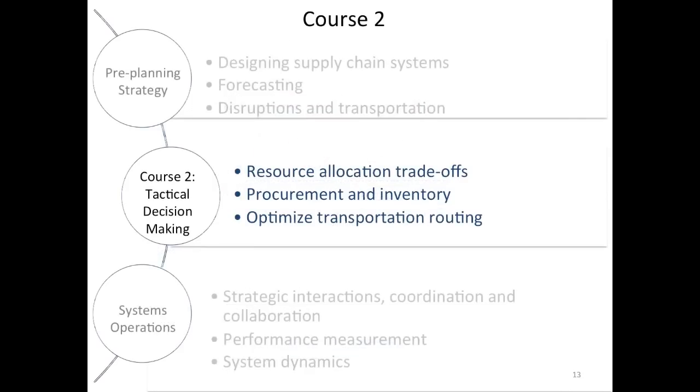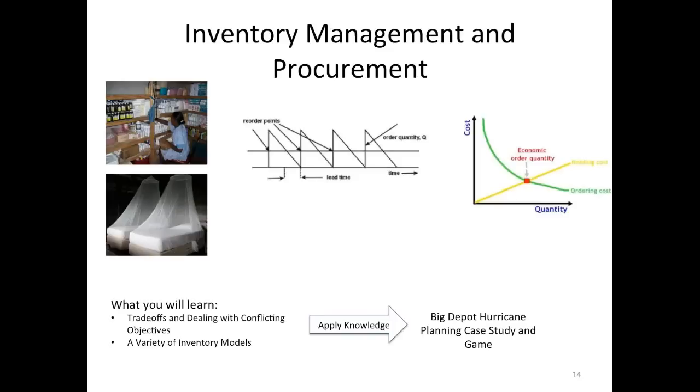All right, so I'm going to move on to the second course. And the second course is the Tactical Decision-Making course. This is, again, as I said before, we're zooming into the decision-making. We're looking more at the decisions that are on the tactical side. So, for example, the resource allocation, the procurement and inventory models, and transportation routing. In the first course, you would learn how to design a system, how to forecast for the demand and the supplies. And the second course is more on the tactical side.